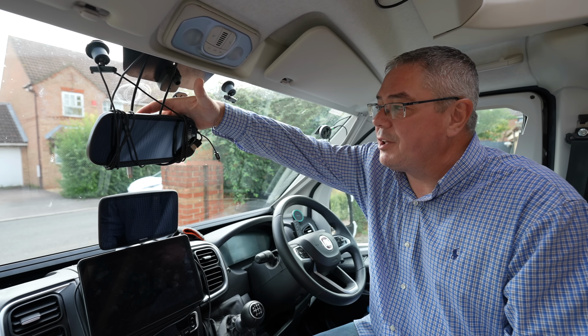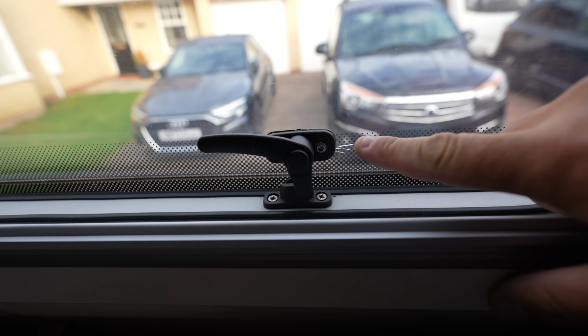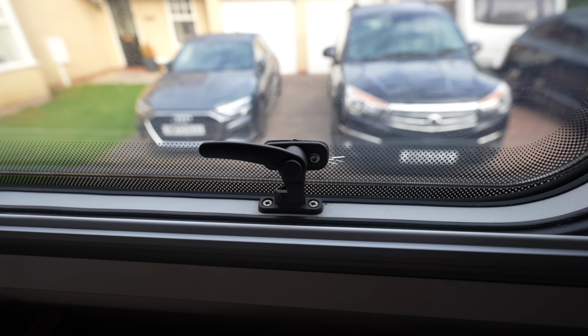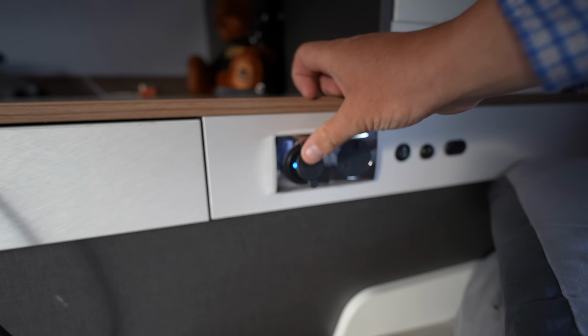It's either a new bracket for the back or I may actually need to get a whole new unit if I can't get the bracket. That temporary solution does make me laugh though. We've got a little crack here in the plastic window, so I'm going to get that looked at and maybe get that fixed. This USB socket was broken, but Phil came over the other day and put a new one in for us.